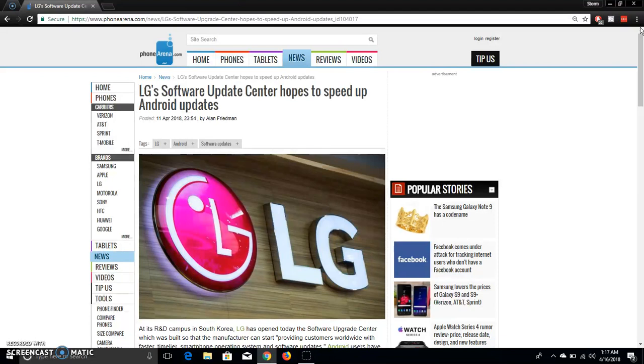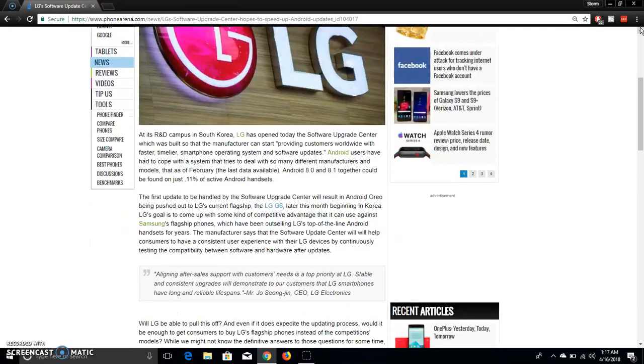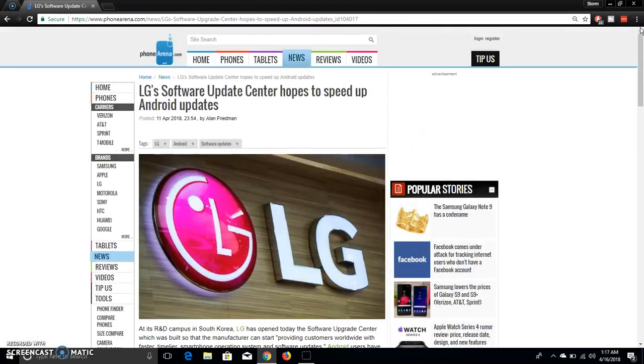So it says the LG G6 is going to be the first phone to be handled by this software update center. We'll see how that plays out, and hopefully it will speed up the process and get updates to other LG phones faster. The LG G6 could begin Oreo this month in South Korea. Be on the lookout for that, you guys, and then it should go worldwide after that.